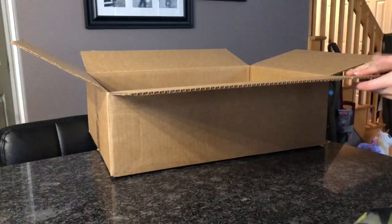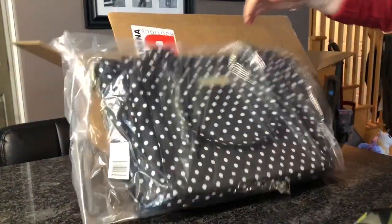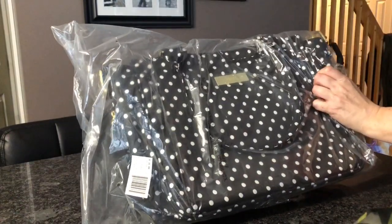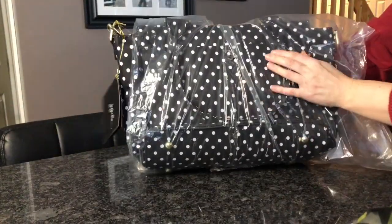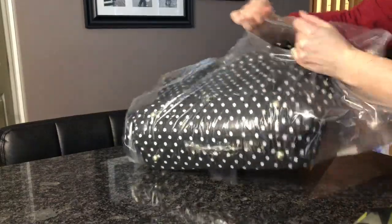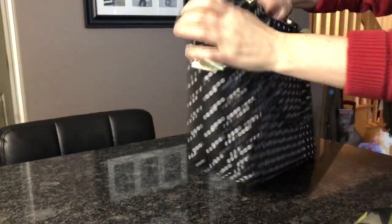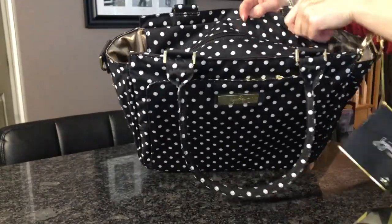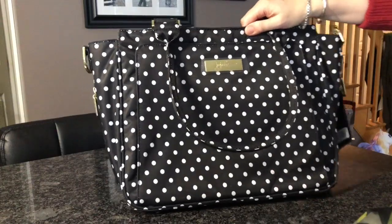And then last of all, I got a Be Classic in the Duchess print. This was $40, which was an amazing price. A couple of the classies on there were $20, but it wasn't in the print that I wanted. So I'll just open this up. So there it is. And I love the Duchess. I think the Duchess is a really, really nice print. So there's the Classy in the Duchess.